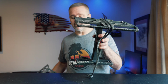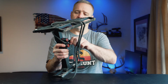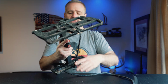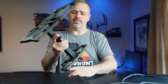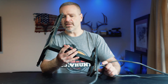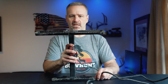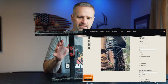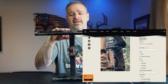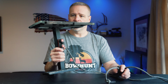Okay, so let's first talk a little bit about the Pinch Point. Right now it's just kind of bundled up. So I'm going to unbundle the Amsteel cord and we'll go over a couple of the basics on this. So first of all, let's just get the price point out of the way. As this sets right here, I went on to Matt's website and I believe if I got everything right in the options, this setup right here retails for around $405. So, you know, $400-ish for this setup right here.